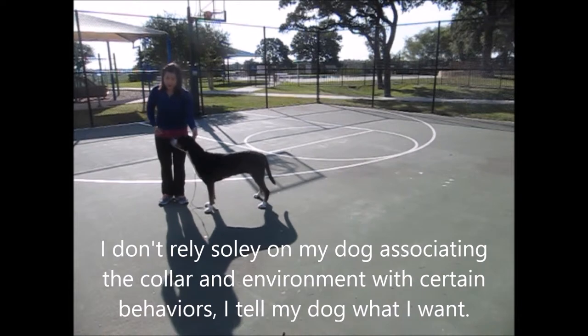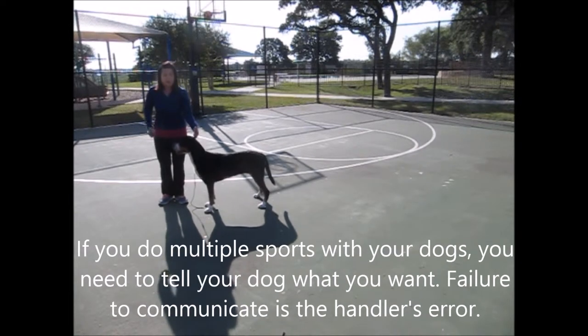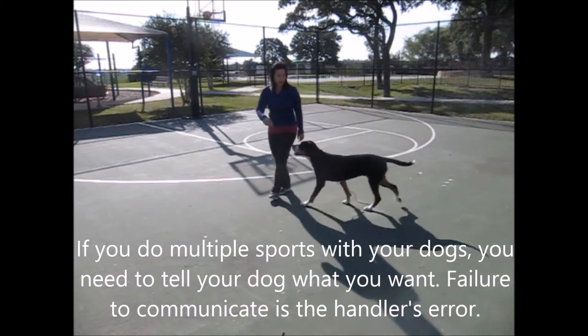If the dog doesn't know which collar or which environment to engage in what behavior, that's when people start complaining, saying you can't do more than two at once. You sure can do two or three or four or five different sports at once. You just have to communicate with the dog. Step up. Good girl. Nice job. Very good. Okay. Show you again.